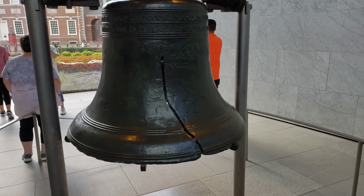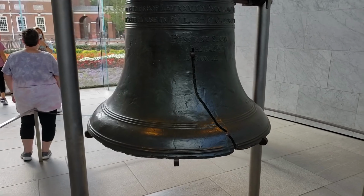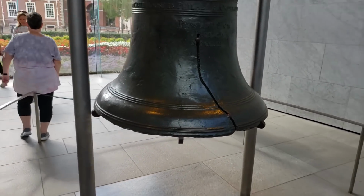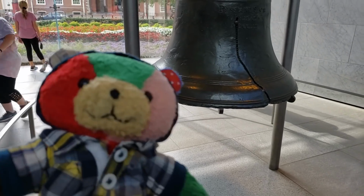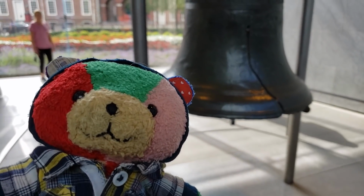Once Jessica got back to her navigating duties, she got us to see the Liberty Bell, which is one of the most iconic symbols in American history. Hey look, it's another iconic symbol, Peef.